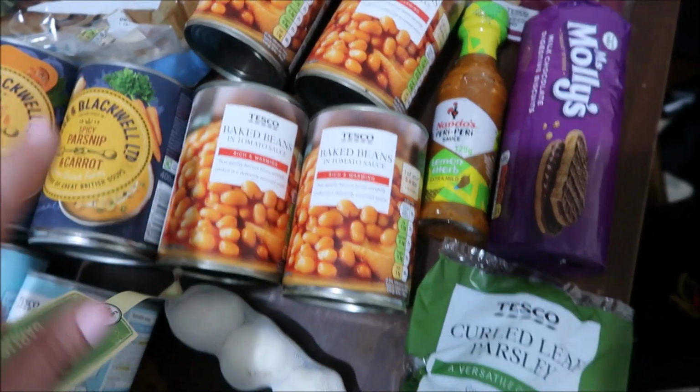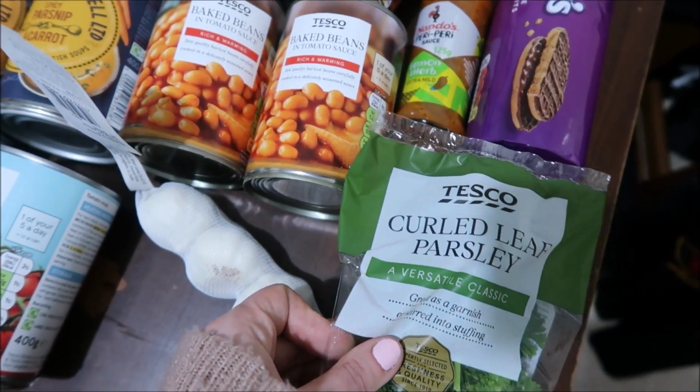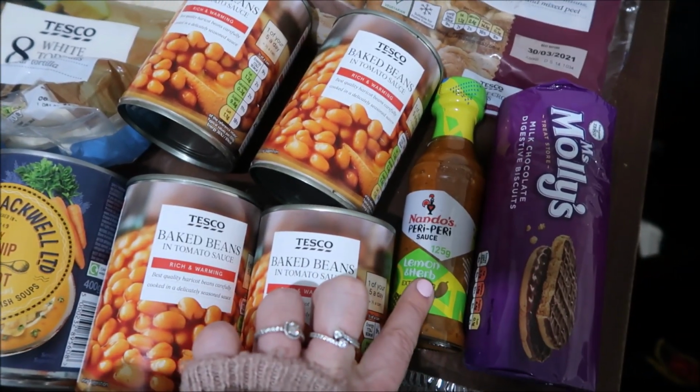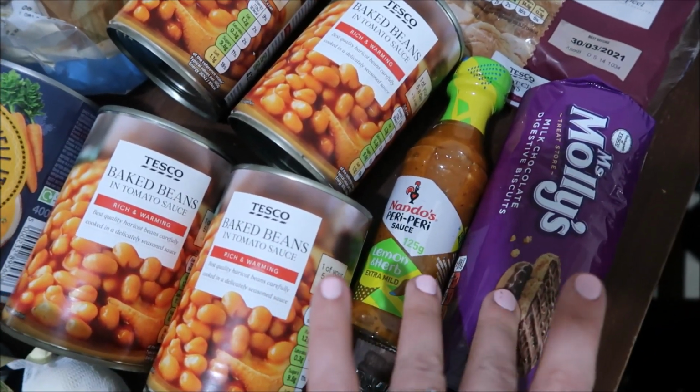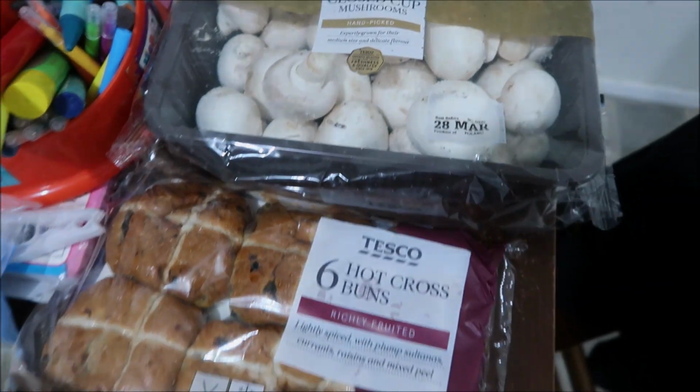Four lots of baked beans. I got some garlic. I got some parsley. Lots of beans. Some Nando's peri sauce. Some chocolate digestive biscuits. Some hot cross buns and some mushrooms.